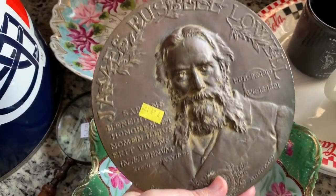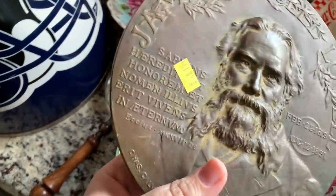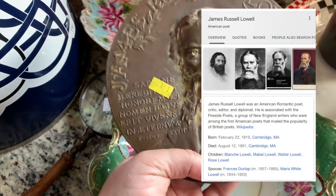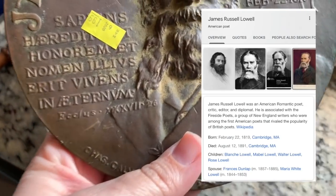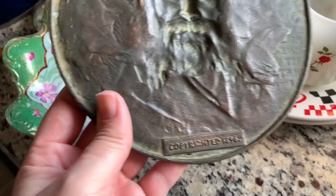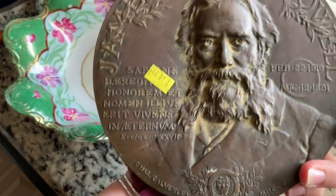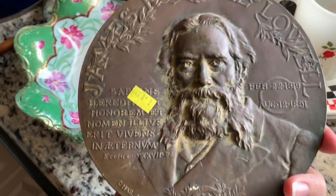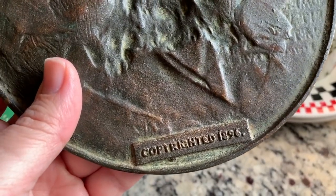Then I got this thing for, gosh, was this? I think this was the only other thing I got on half off day. James Russell Lowell, he was actually a poet. He was an American poet back in the 1800s when poetry was super popular over in Europe, and he was one of the first American ones. He did other things too, like he was an abolitionist and he wrote books and things for that. And he did some pretty cool things in his lifetime. But this, I think, is neat because on the back it says copyrighted 1896.